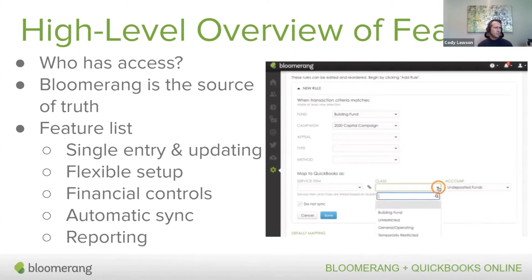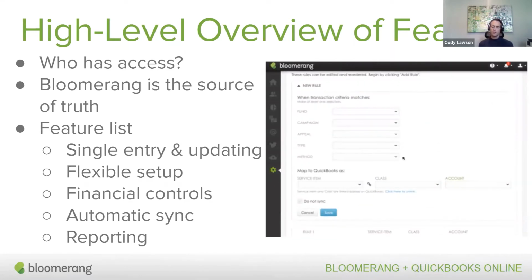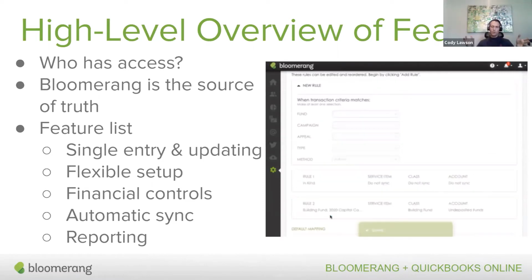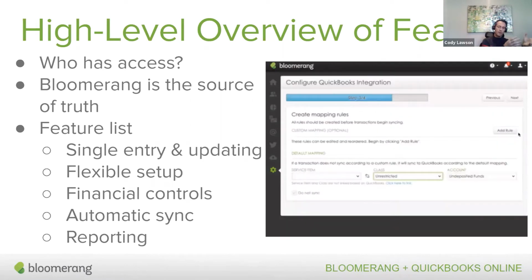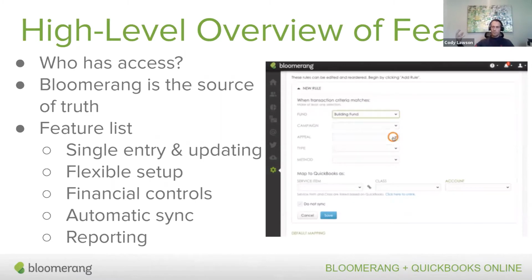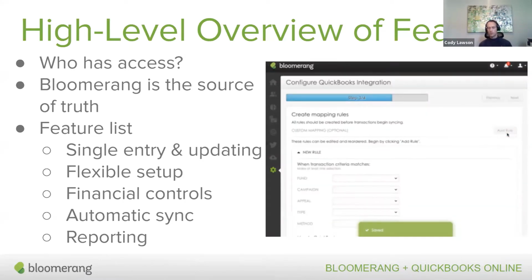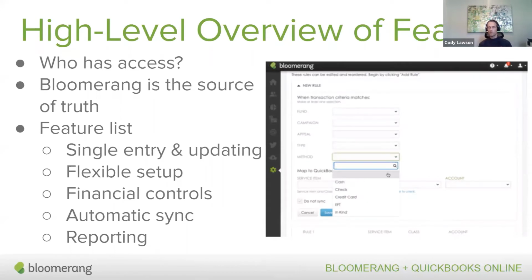And then the last overview feature point is the reporting side. So we have an unsynced report, a synced report, and a do not sync report. And that provides you with the total picture of your transactions before they sync, seeing where they synced, or in the case of some that you maybe don't want to sync, identifying those in a list as well. So we give you the ability to check from all points before and after the sync to understand how your transactions are working with QuickBooks.